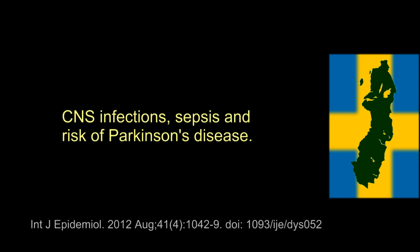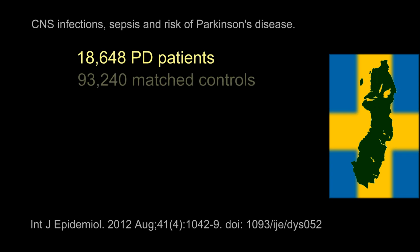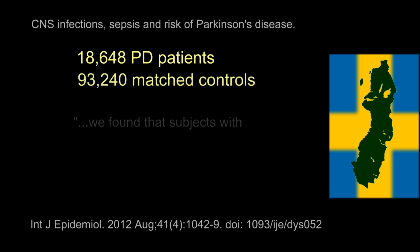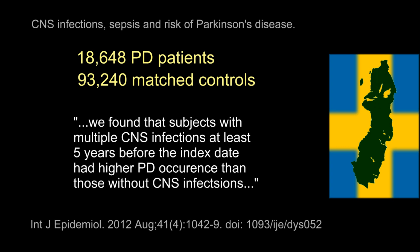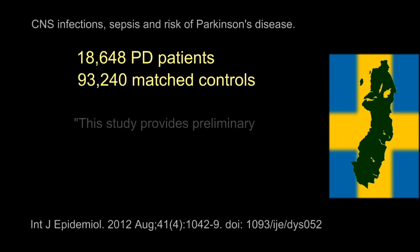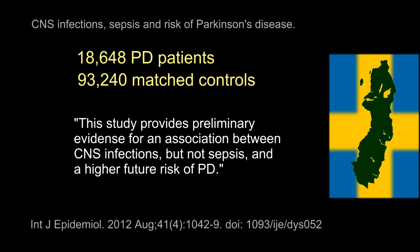In Sweden, researchers examined the relationship between sepsis and central nervous system infections and Parkinson's disease. 18,648 Parkinson's disease patients were compared with 93,240 matched controls. We found that subjects with multiple central nervous system infections, at least 5 years before the index date, had higher Parkinson's disease occurrence than those without central nervous system infections. This study provides preliminary evidence for an association between central nervous system infections, but not sepsis, and a higher future risk of Parkinson's disease.